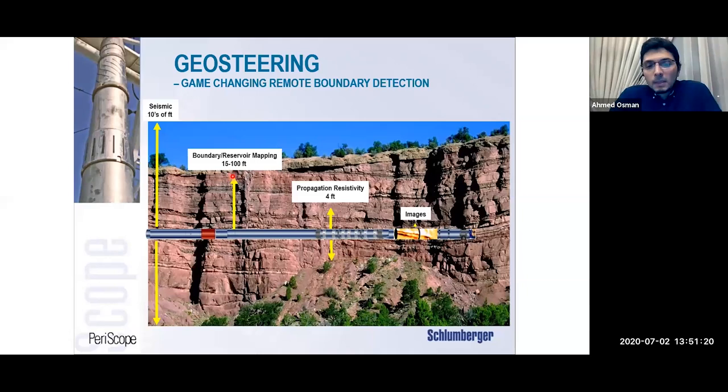And it will tell you not only the nearby layers, but actually up to 100 layers. It can tell you where your oil-water contact is before reaching the oil-water contact. It can tell you where the high resistivity pay is, where the low resistivity pays are, and the oil-shale intervals. And this becomes very good information, definitely, as you are steering.